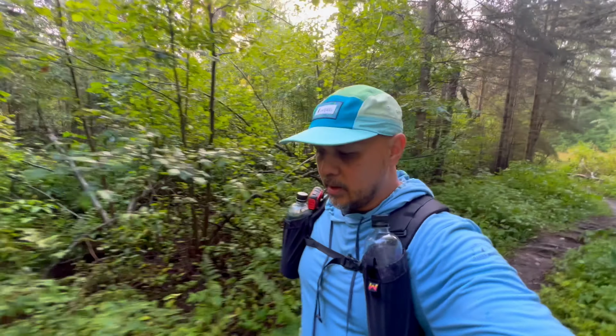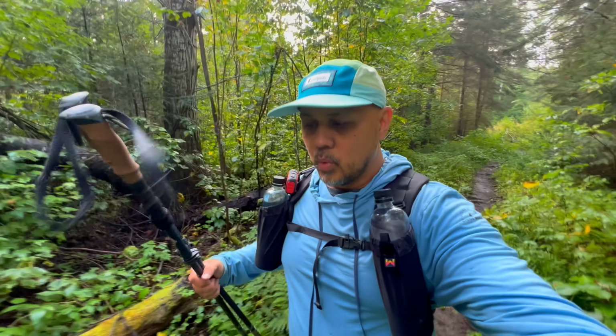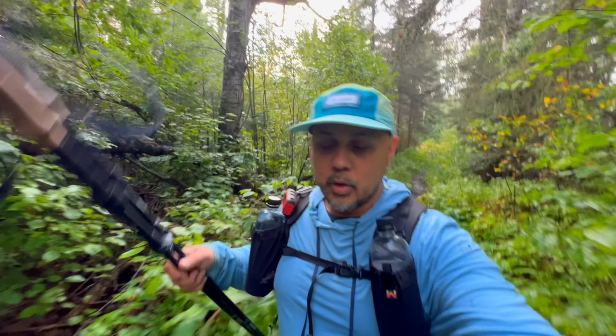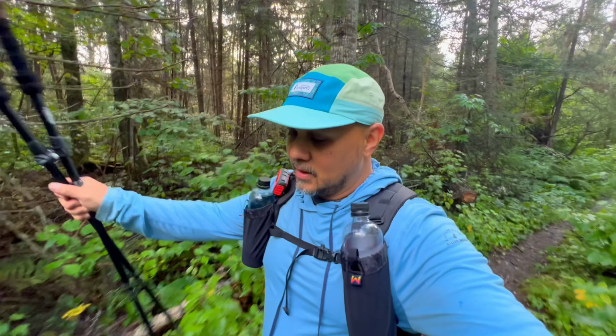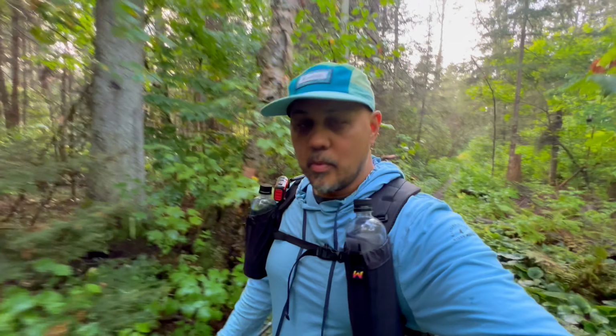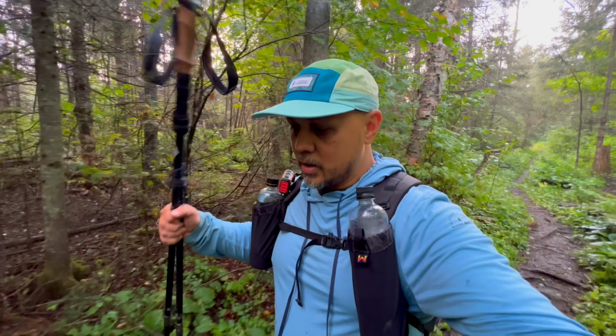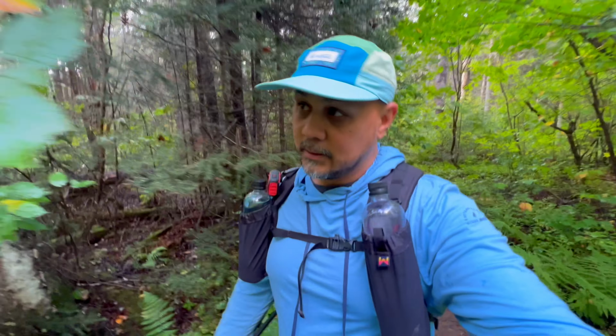So the spur trail that we're on leads to the 270 overlook, which is the Superior Hiking Trail northern terminus. The Superior Hiking Trail kind of spits you out on Otter Lake Road. Then you walk up Otter Lake Road for a little bit to get to this trailhead. But all the SHT hikers northbound, they finish here, and that's awesome. But if you're feeling a little bit more adventurous, you can go right past the northern terminus and just continue on the Border Route Trail.